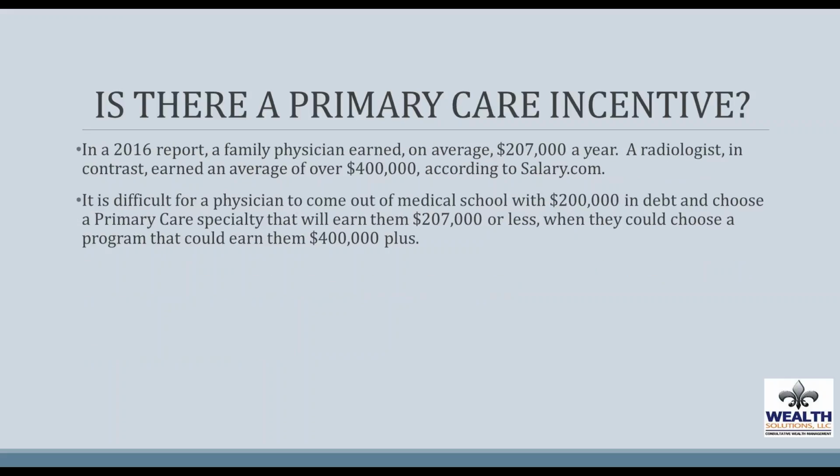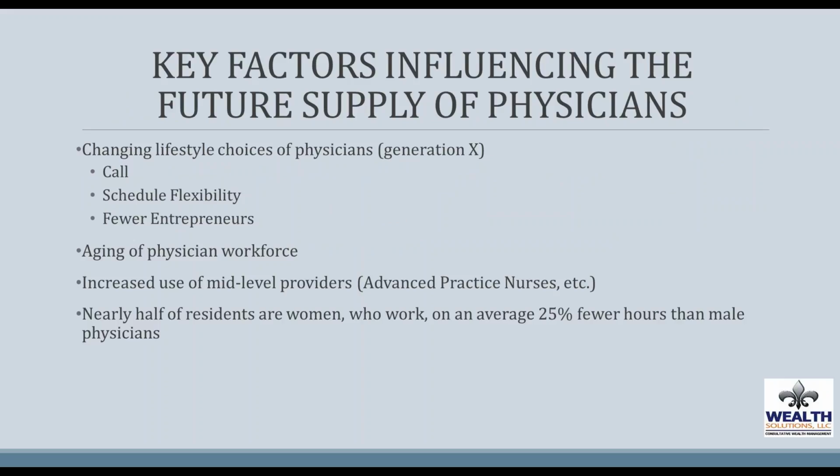Next slide, please. In addition to those risks, what is the primary care incentive? Well, in a recent report in 2016, a family physician earns, on average, $207,000 a year, whereas a radiologist or another specialty earns, on average, over $400,000 a year. So it's difficult for a physician that comes out of medical school with $200,000 in debt to choose a primary care specialty that will earn them about $200,000, or put another way, earning $200,000 less than having chosen a more lucrative specialty. So the next slide, please.